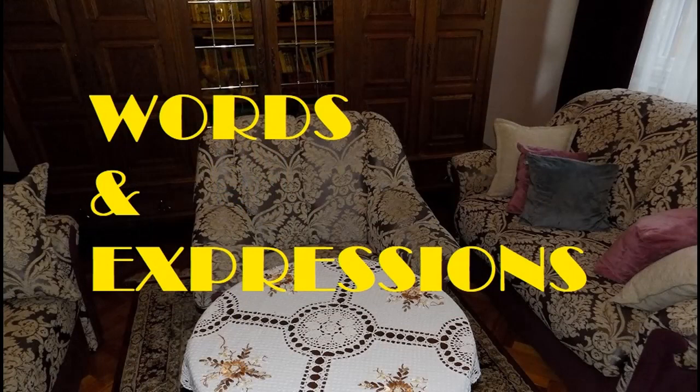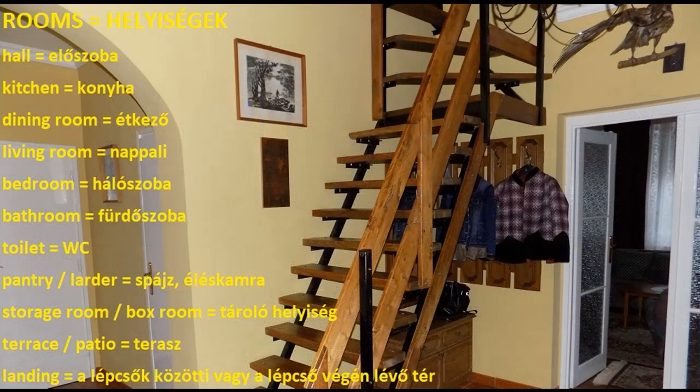Words and expressions. Rooms. Hall. Kitchen. Dining room. Living room. Bedroom. Bathroom. Toilet. Pantry, larder. Storage room, box room. Terrace, patio. Landing.